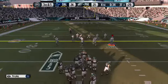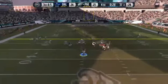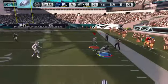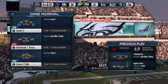On the defensive side, now it's time for the coach to do his job. Be aggressive. Call a defense that the offense has not seen so far today. If you do that, I think you'll catch them by surprise. McCoy taken down. The Eagles signal for a timeout. They have two remaining.